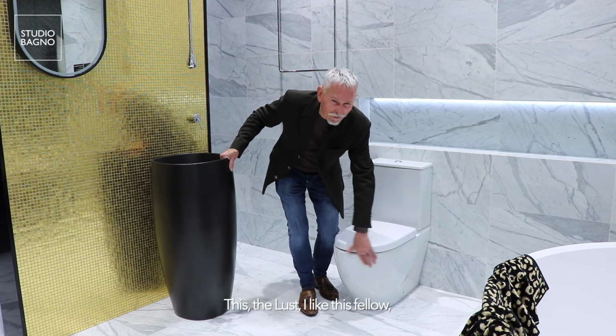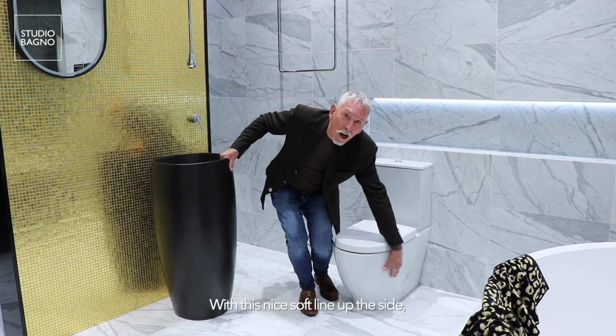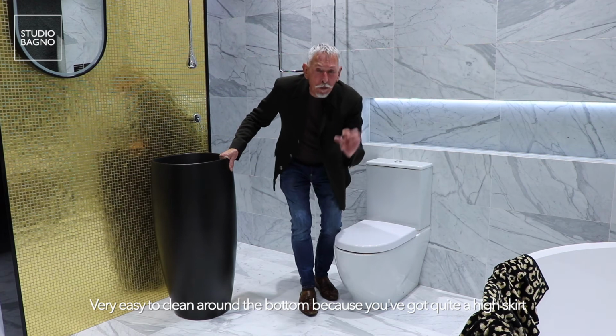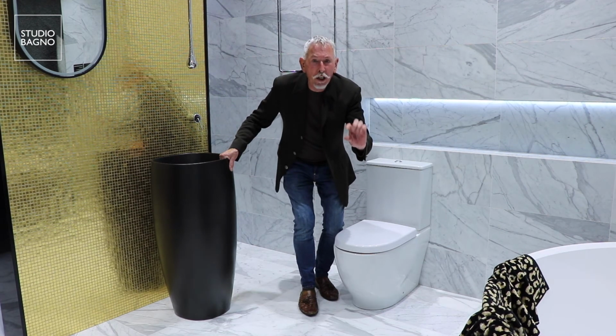This, the Lust, I like this fella, with this nice soft line up the side, very easy to clean around the bottom because you've got quite a high skirt.